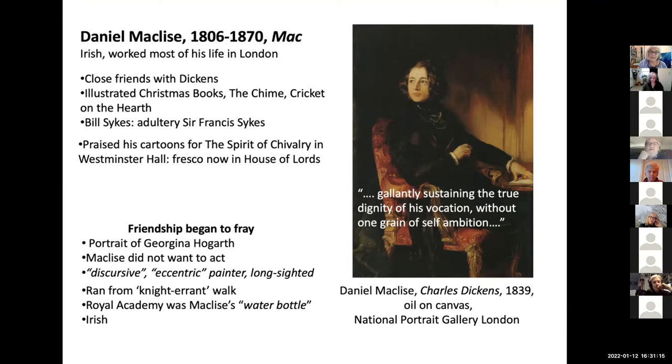MacLeese sent letters begging to know what was wrong and died on the 25th of April, 1870, 6 months before Dickens, never having his letters answered. When MacLeese died, Dickens destroyed all the letters that MacLeese had sent to him, claiming that MacLeese, like Dickens himself, would have wished them to remain private. Dickens then gave a speech at the Royal Academy dinner in 1870, praising MacLeese and his art, saying he gallantly sustained the true dignity of his vocation without one grain of self-ambition.